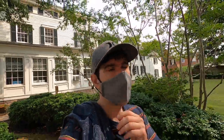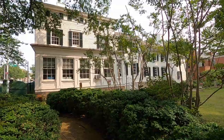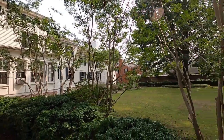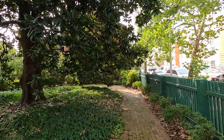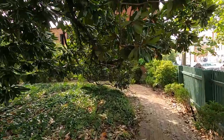I just finished up the tour and learned a couple of interesting things. This house was built in the Telescopic style. It was a style popular in Maryland, which is where Fendell was from. And it's the only house in Northern Virginia, I think all of Virginia, that's built that way.